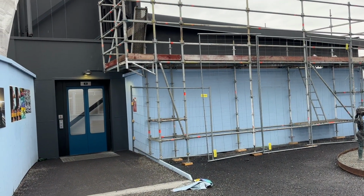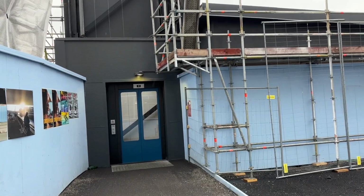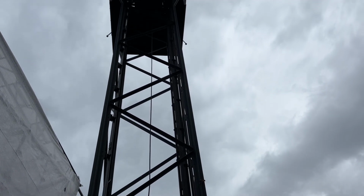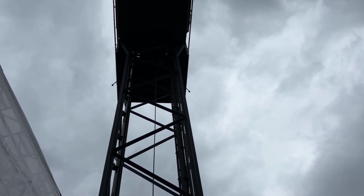This is the Katarinahissen in Stockholm, Sweden. It is located by Slussen bus station. This elevator is unique for not having glass windows in its shaft.